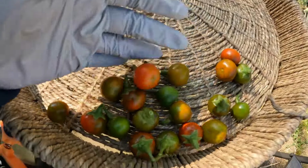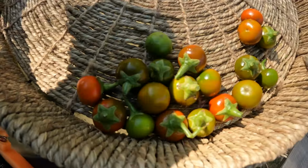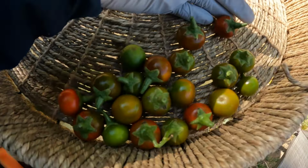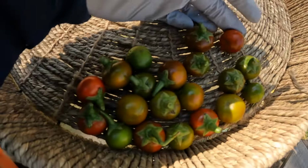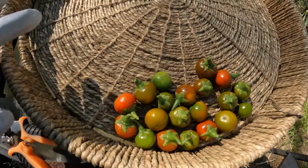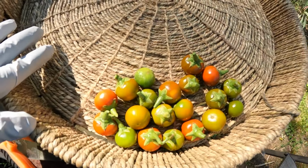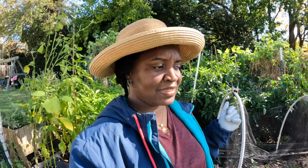This is the most bitterball I've gotten at one time. I am so excited about this. This is one of the plants that I really wanted a lot of, but I started growing it so late in the season, so I didn't get to have a lot of harvest. But just the fact that I got a harvest at all, I'm so excited about it because I didn't think I could grow this in my climate. So I am happy, y'all.